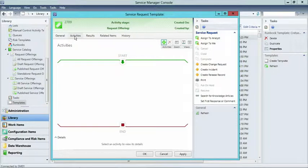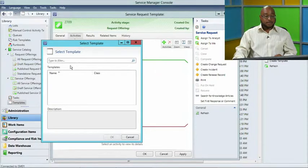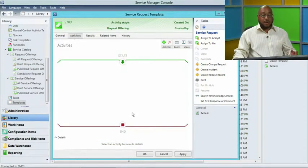Activities are where now I start to bring in the actual runbook information, or the steps or the tasks that I want to make sure that I get assigned to this. So when I click activities, I've created some runbook automation templates, and I've already created that are in here. And default review activity. Let's say I want to take a look at this one.